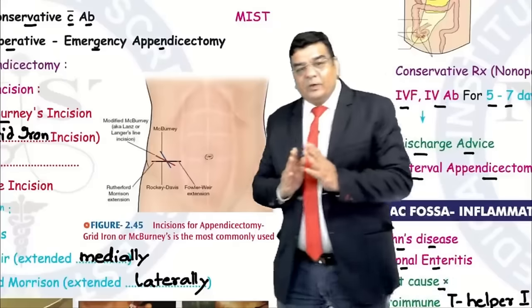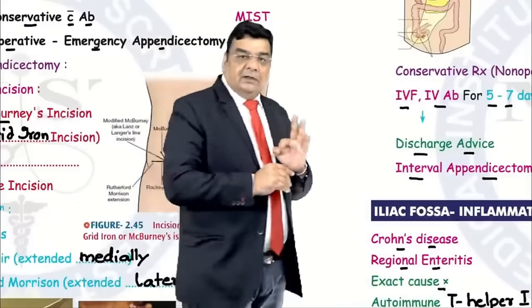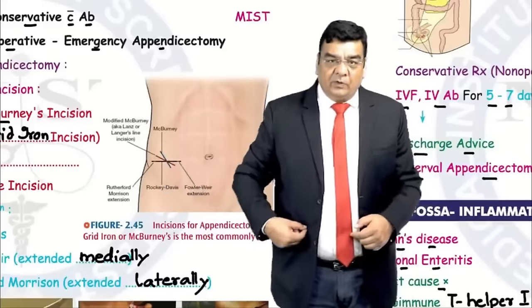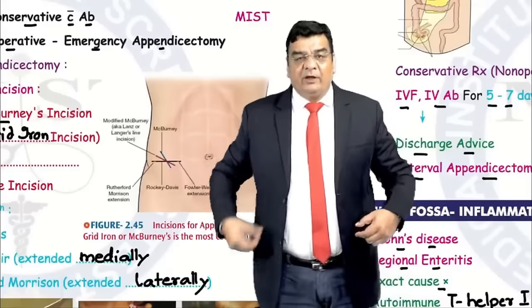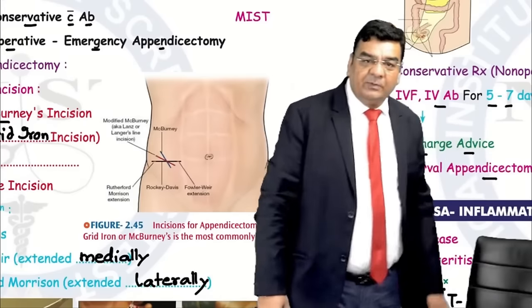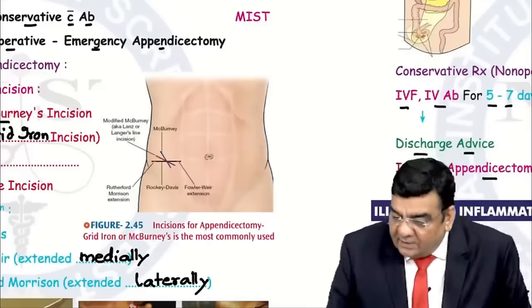In laparoscopic appendicectomies, beta, we make three ports, right? The umbilical port, then another port in the right lumbar region, another port maybe in the right hypochondrium or maybe towards the left side. And the gas used in laparoscopy, beta, all of you, yes, carbon dioxide, right.